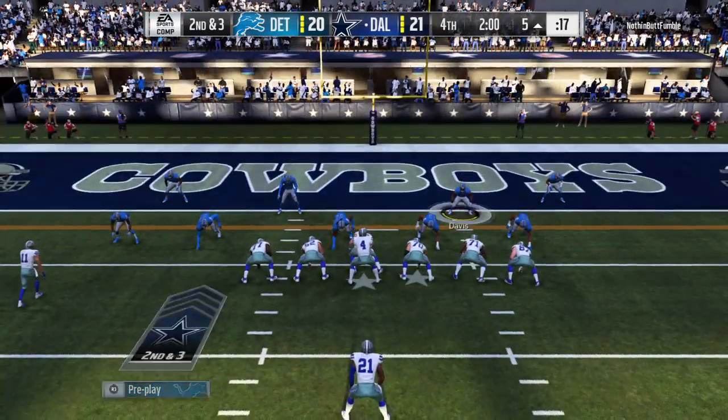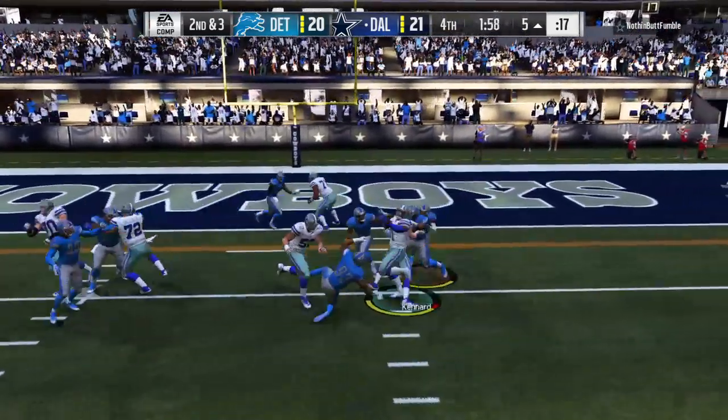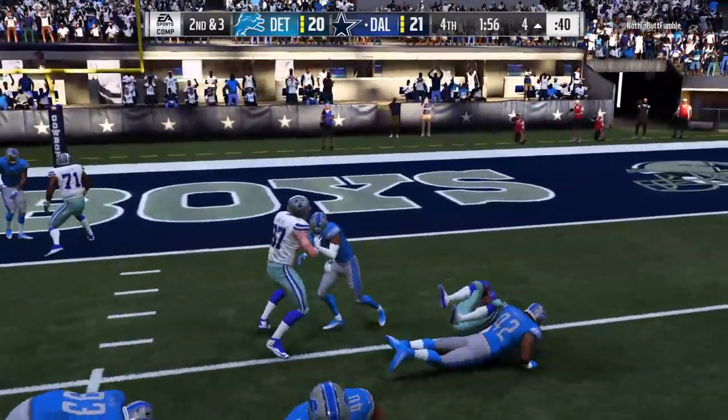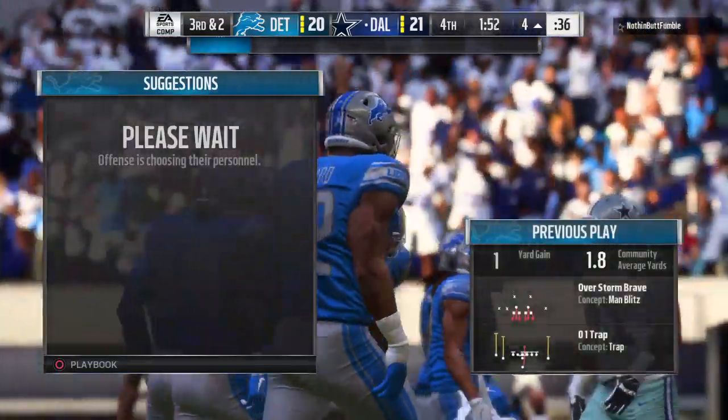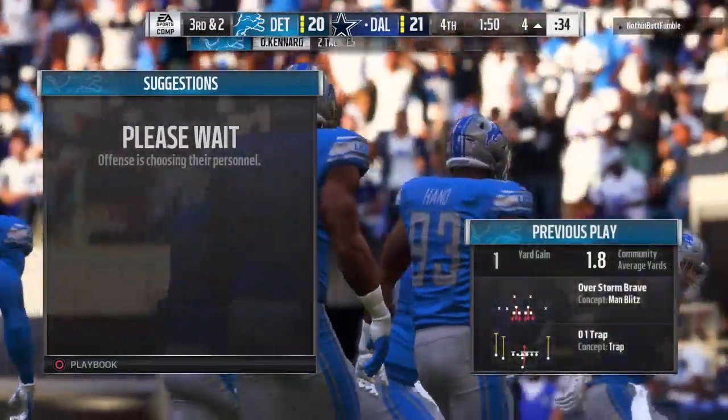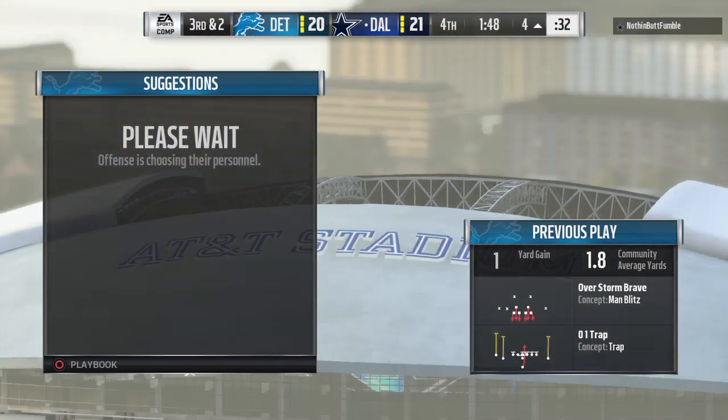One man in the backfield, Elliott. And they'll give it to him here. A good display of power, but ultimately it gets him just inside the 5 to the 4 and no further. Give him a yard on the run there, and that's going to set up a 3rd down and 2.